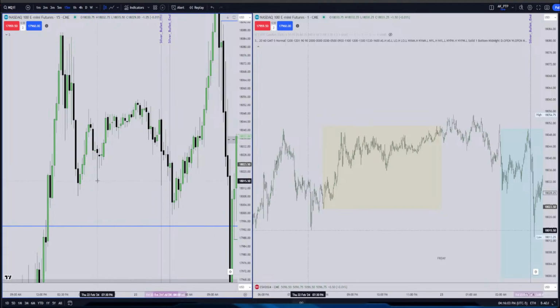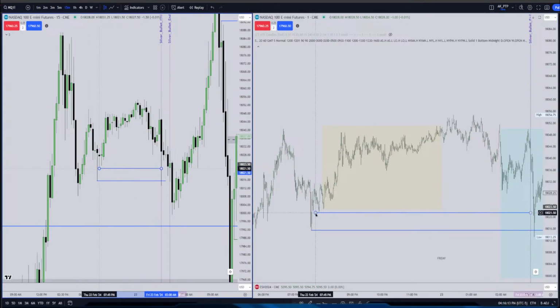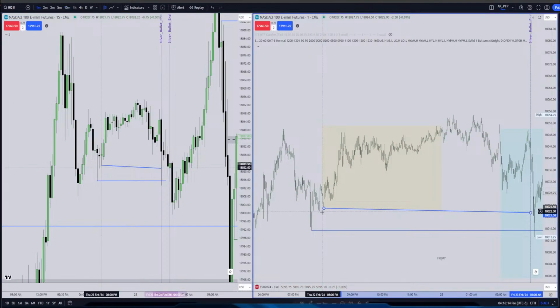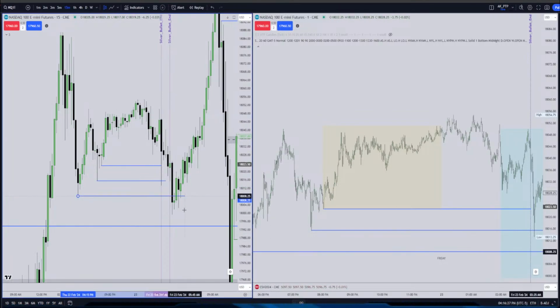This was the London's Asia session's low. This is the kill zone low. Like I'm marking on that chart. This is the kill zone low, or maybe this low. So, kill zone's low. This is not a swing low, so the only 15-minute swing low is here. Along with this sell side liquidity, I had this sell side liquidity.